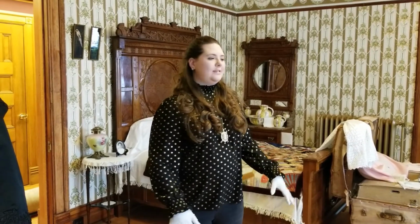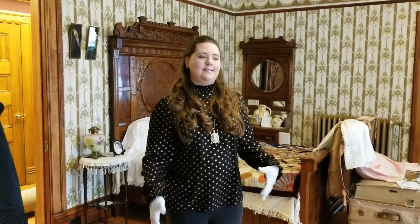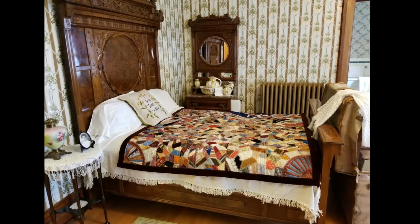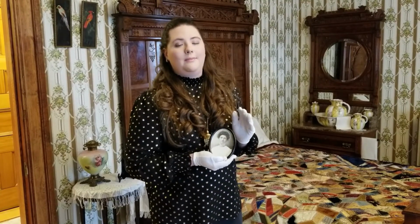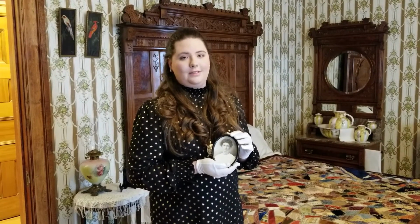So this is the second bedroom in the Ivinson suite, and as you can see, we have decorated it in a much more feminine way, and so we choose to interpret this as Mrs. Ivinson's bedroom. So the furniture in this room was a bedroom set owned by Mattie Wallace, a Laramie pioneer and early school teacher.